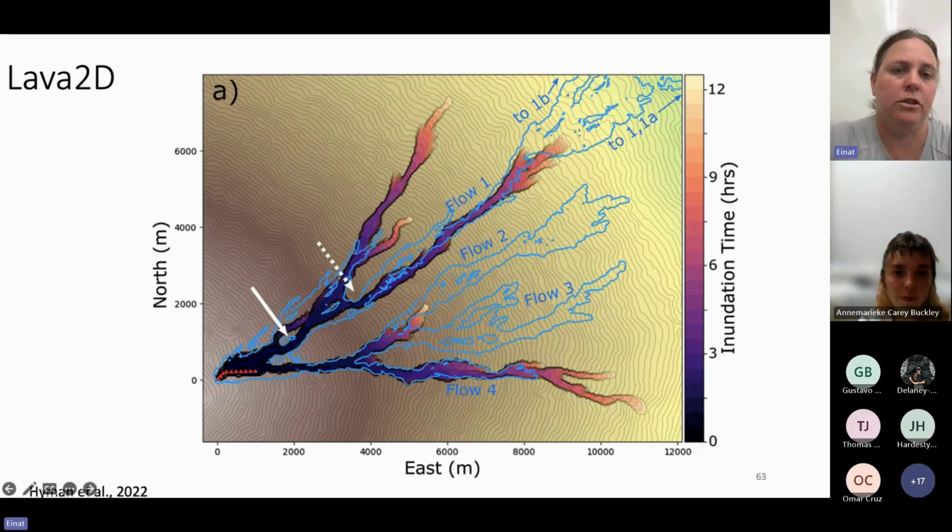This is a simulation of, I think, the 1984 eruption of Mauna Loa, which was a very bifurcated flow, spreading out into many channels. And you see that Lava 2D, for the most part, was able to reproduce some of these bifurcations into different lobes. So that's really cool. It also had an inundation time based on the flow velocity, telling them how many hours it'll take to reach different points.